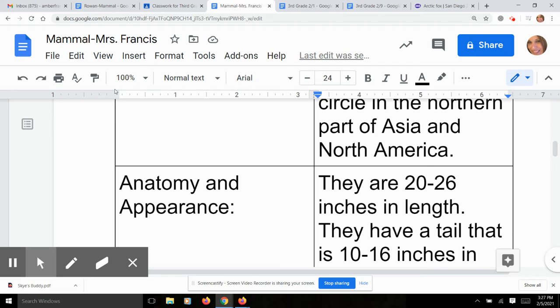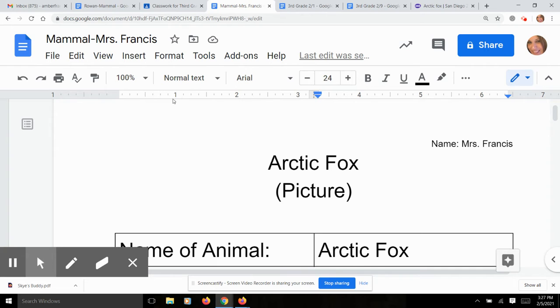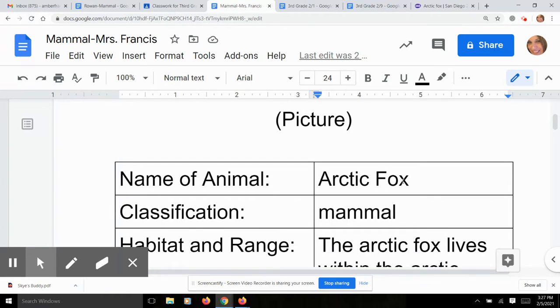All right, well, I am back here with the last part of our research page. In the first video, we opened up our Google Doc. We wrote our name, we wrote our title, mammal and your name. You found your animal, you wrote the title of your animal. You didn't put a picture yet. You wrote the title of your animal here. You wrote mammal, that's the classification.